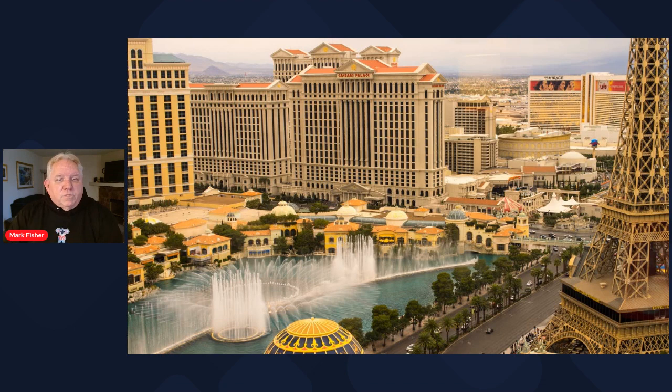The hotel rooms on the Strip. Initially, when the Formula One race was announced, the room rates were huge for this coming weekend. Well, now that they've gotten closer, they're having a hard time filling some of the rooms. And so right now you can actually get rooms at the hotels on the Strip for about the going rate that you would get on a normal weekend here in Las Vegas.